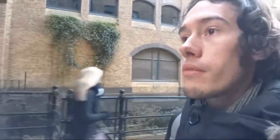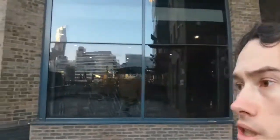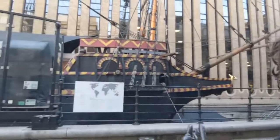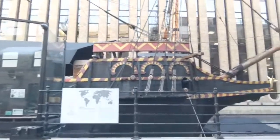And then on this side we have, he was a very convincing Igor Karkaroff. Sorry for pronouncing his name probably wrong. Was he not a Bulgarian actor? But he was really good. But this, it's not the original ship, but it is the Golden Hinde.